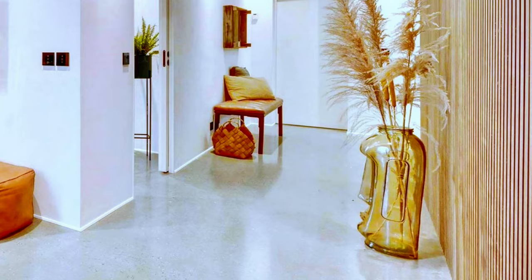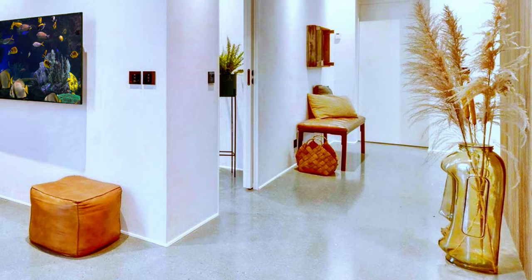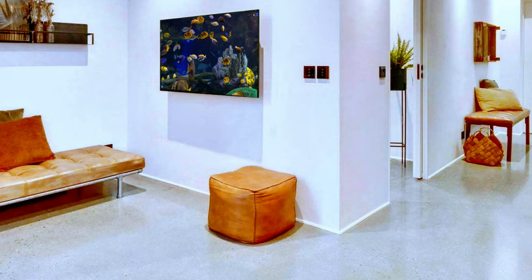Bright and airy living room with glossy white floor decorated with a glass floor standing vase.